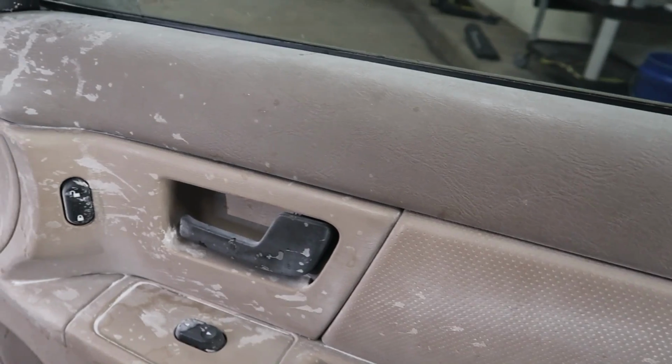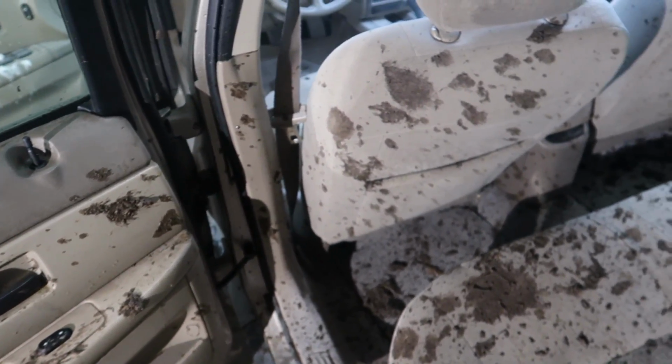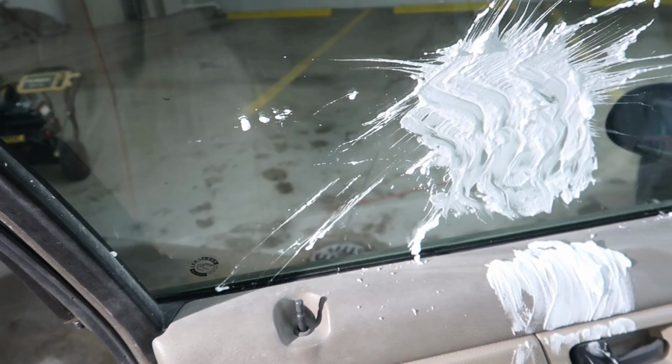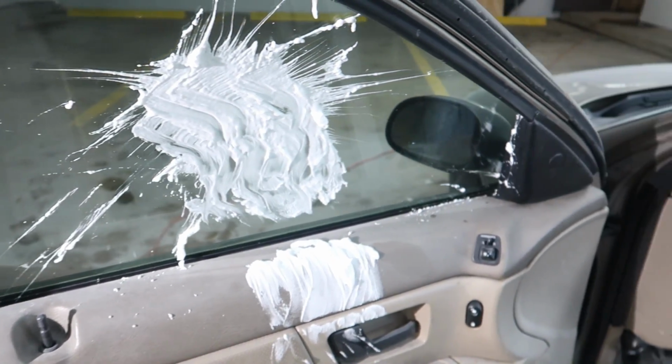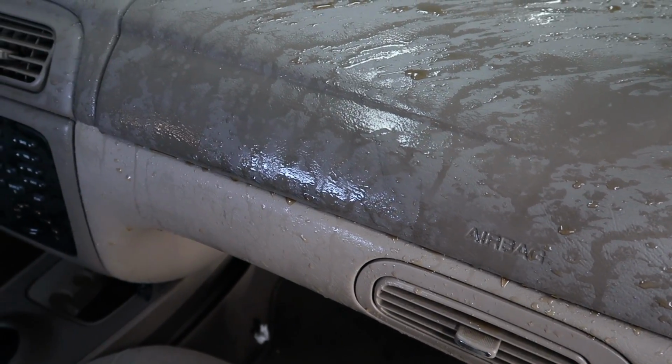So as you can see, the Dirty Dudes did a number on the interior of this car, and we have some serious work cut out for us. Between the mud covering the back doors and the seats, to the fire extinguisher powder, Coca-Cola Mentos geyser, and mixed stinky Twinkie, this one is going to take some time.